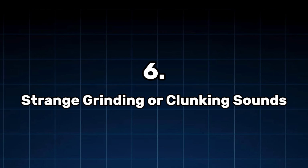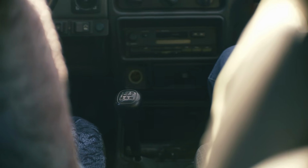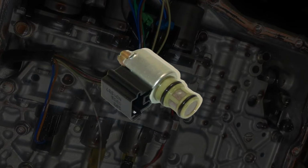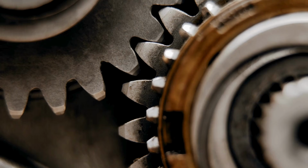Strange grinding or clunking sounds. Have you heard weird noises coming from your car when it changes gears? Grinding, clunking, or whining sounds are clear signs that your shift solenoid isn't working right. These noises happen because the solenoid isn't directing fluid properly. When that happens, the gears don't slide together smoothly. Instead, they bang into each other or only half connect.